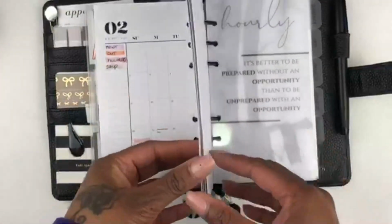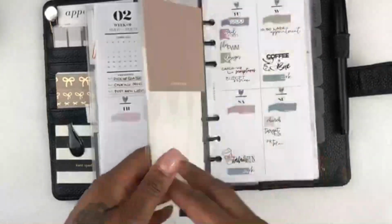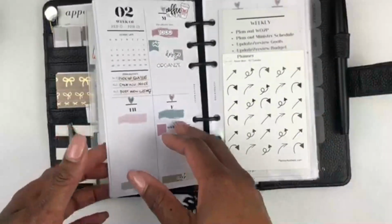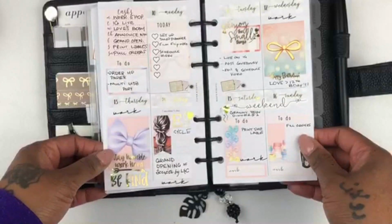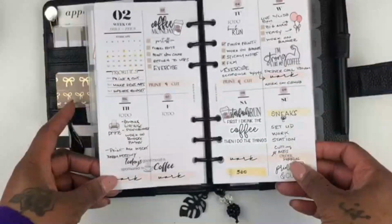Well, anyway, so this is my setup for the week. Again, I love a deco minimal kind of planning style right now. It varies depending on the day. Like, last week was Valentine's Day, so I added more decorative stickers. The week before was like the format, like I said.